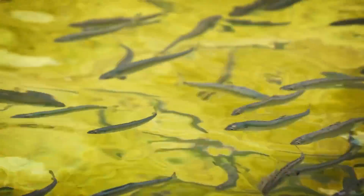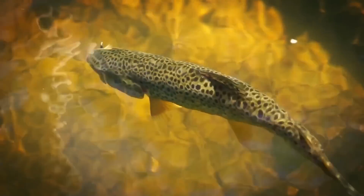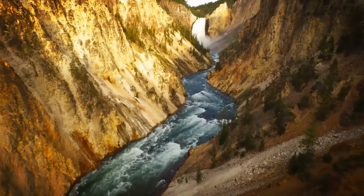Some scientists believe that cutthroat trout knew about this route long before people. They managed to migrate from the Snake River to the Yellowstone River, most likely using the two-ocean creek.